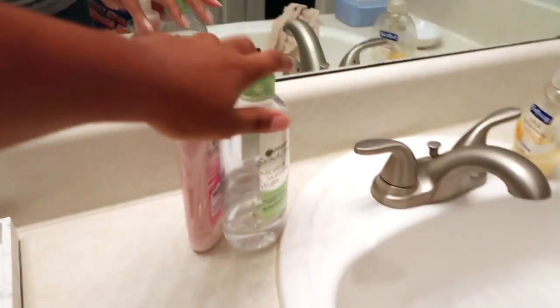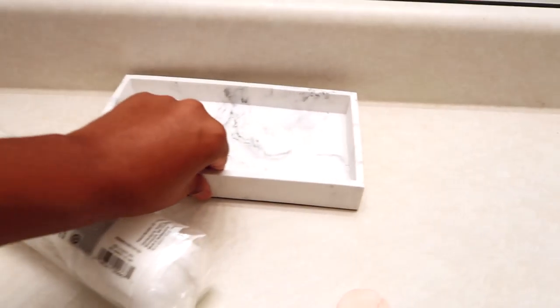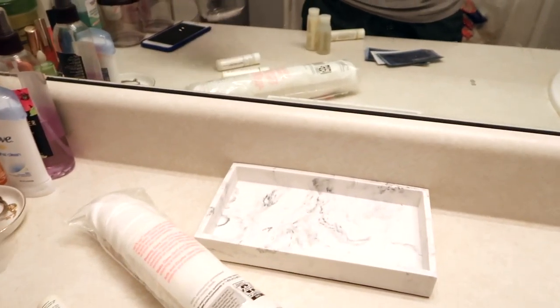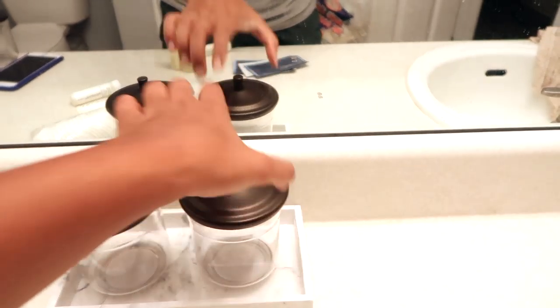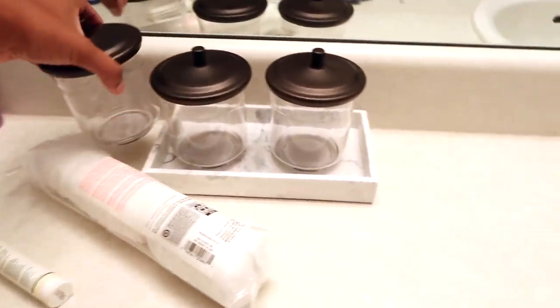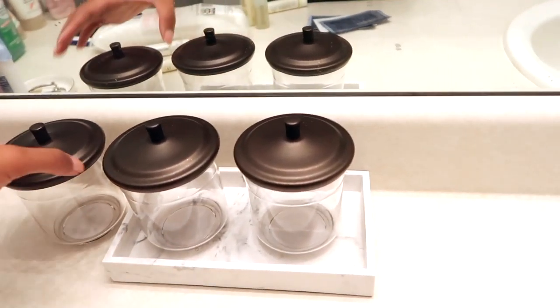All right, so I'm not sure if I'm gonna leave these out. I'm gonna put that over there for now. This is like my little hoarder station. Okay, so basically what I was thinking was to kind of put it there. Let's put that over here, and then do this little number right here. Put two there, and since it doesn't fit, I'll probably just sit it like that. Does that look cute, or should it go on this side? I can't decide.